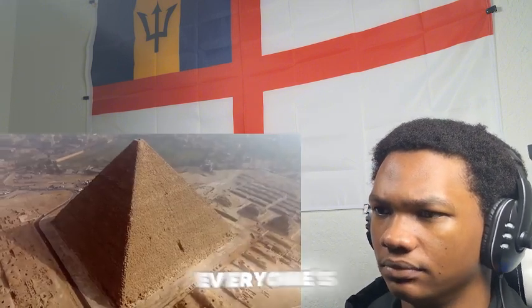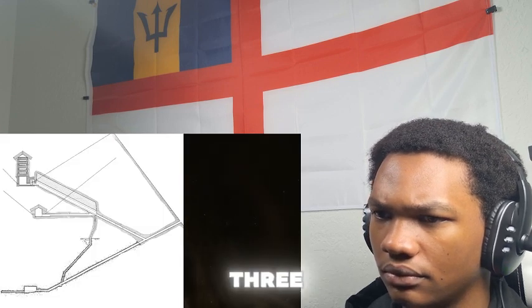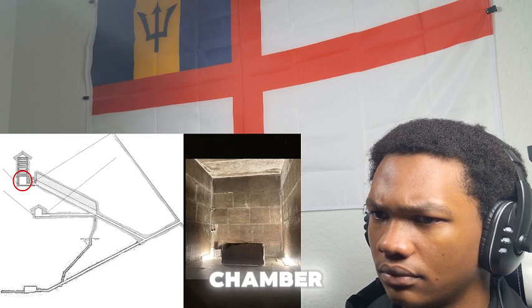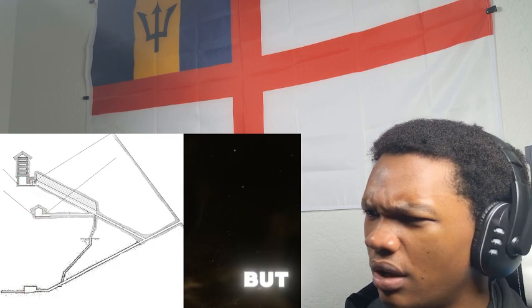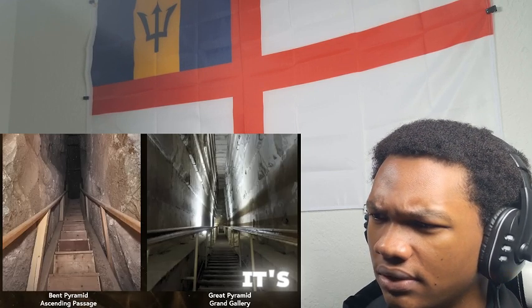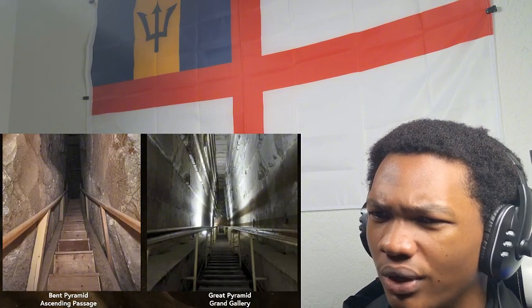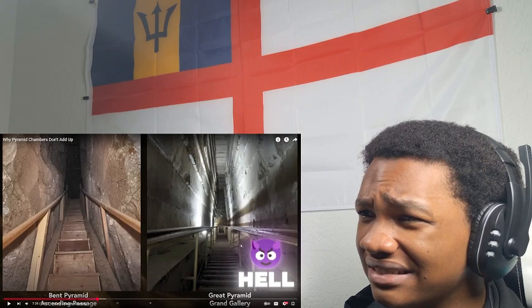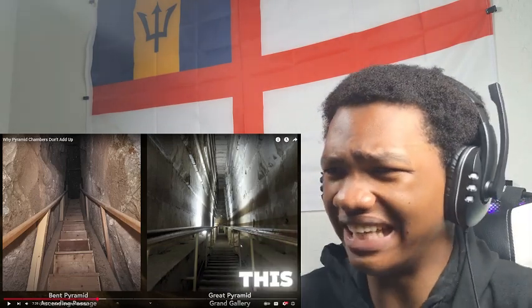Next comes everyone's favorite, the Great Pyramid of Pharaoh Khufu. The designated 3 chambers are the King's Chamber, the so-called Queen's Chamber, and the Subterranean Chamber. But wait a minute, what about the vast space known as the Grand Gallery? It's larger and grander than the Bent Pyramid's ascending passage in every way, but how the hell did they make the blueprint to build this?